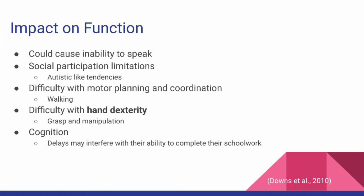So, impact on function. Rett syndrome could cause the individual difficulty or inability to speak. Those with Rett might have some social behavioral problems like Maggie discussed, which can lead to decreased social participation. It could also limit social participation since those with Rett syndrome demonstrate autistic-like tendencies, so depending on how severe the symptoms are presented, this could limit them from making or maintaining relationships. Their inability or difficulty speaking would lead to decreased social participation as well.